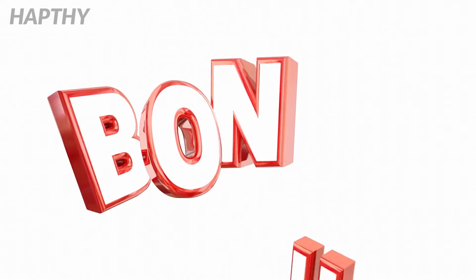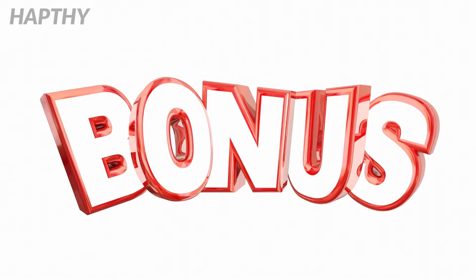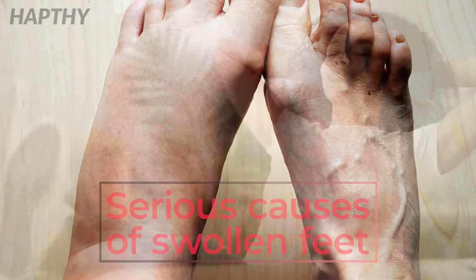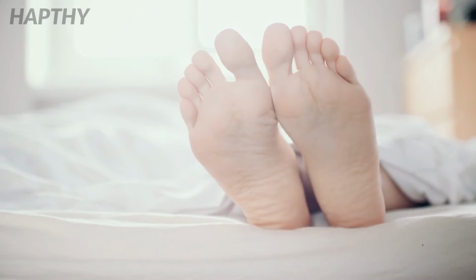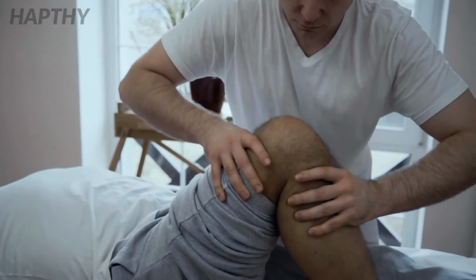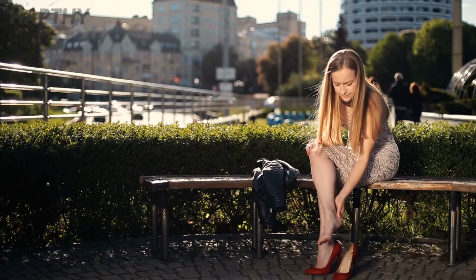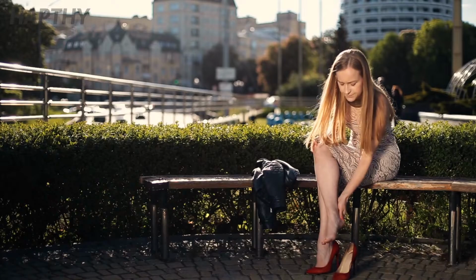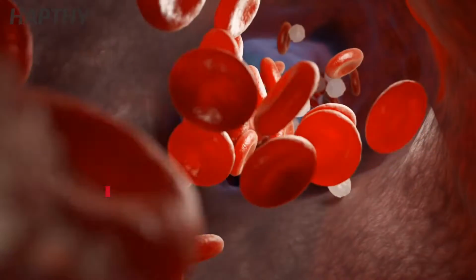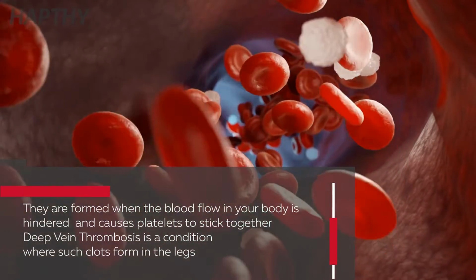For today's bonus fact, we feel like it's important to mention some of the more concerning reasons for developing swollen feet. While most of the time the problem can go away with some rest and little attention, other times it can point towards problems that may require urgent medical attention. One of the most dangerous reasons for having swollen feet is blood clots. They are formed when the blood flow in your body is hindered and causes platelets to stick together.